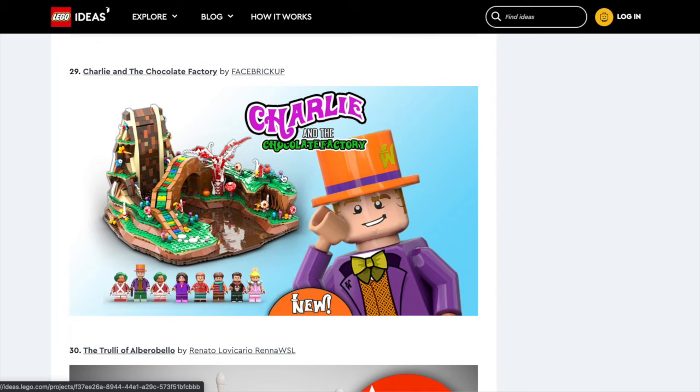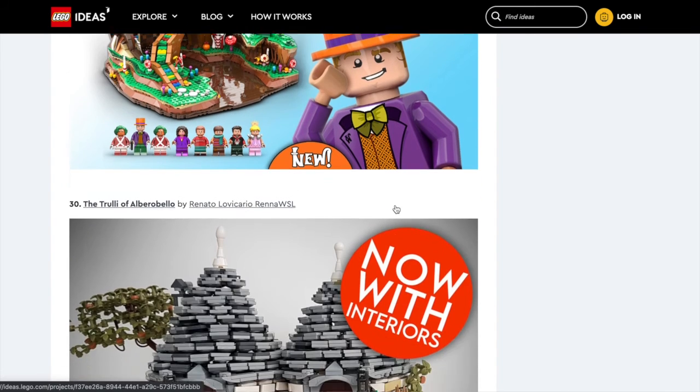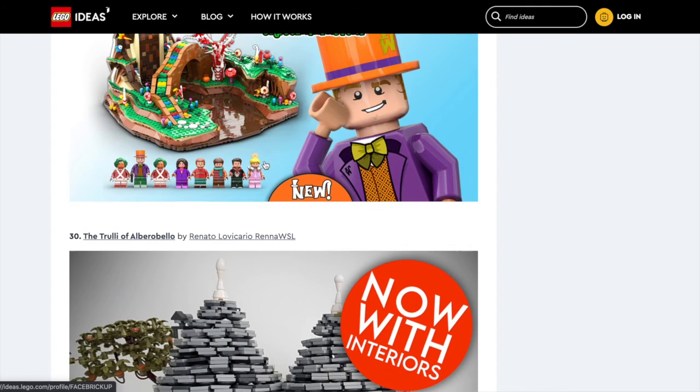Next up, we have Charlie and the Chocolate Factory by Face Brick Up. I think this could happen, but I don't know if it would because it's just really big. I think Lego would have to downscale it and make it a little bit cheaper. It's just really big. This one's by Face Up Bricks.